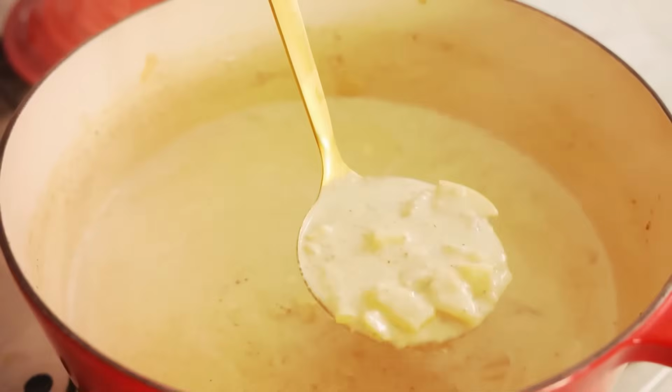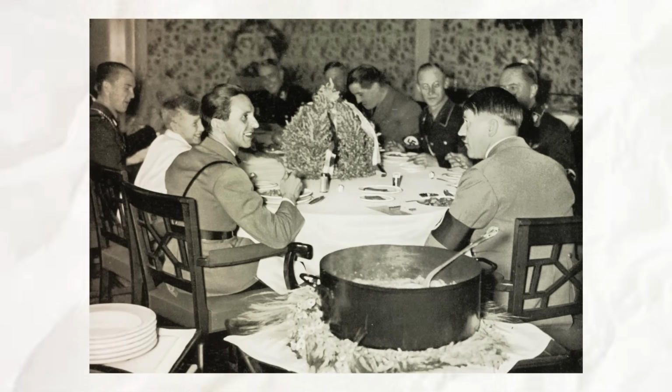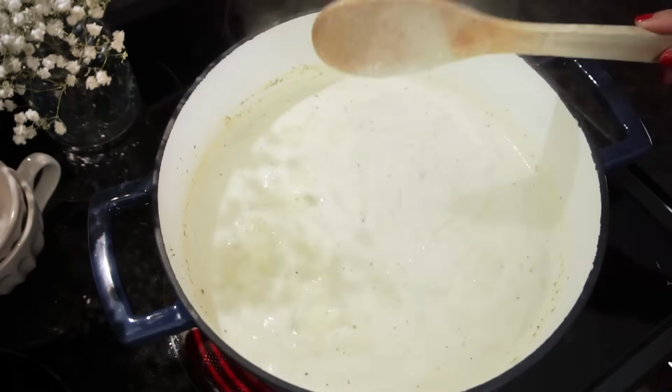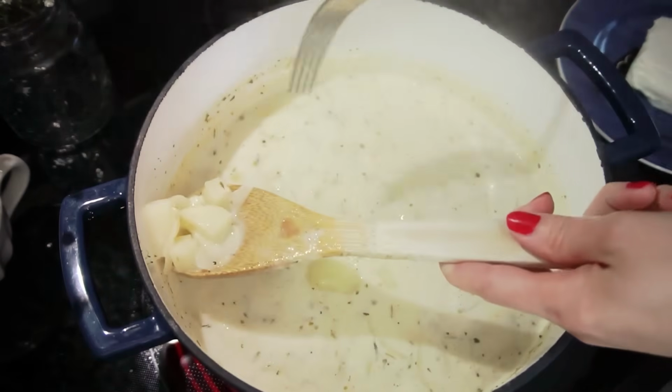Its simple ingredients belied its satisfying taste, making it a favorite at church dinners. For many, this soup remains a nostalgic reminder of shared meals and the warmth of fellowship during the mid-20th century.